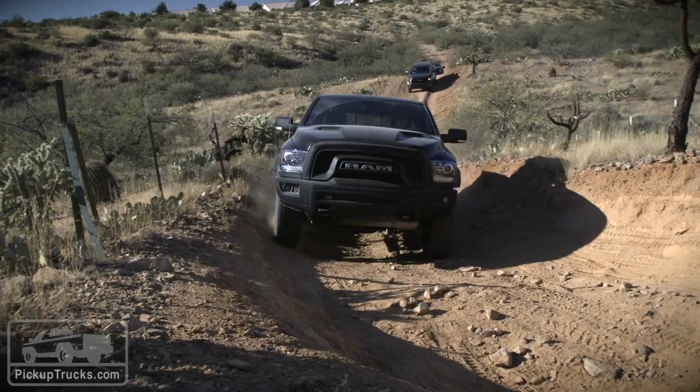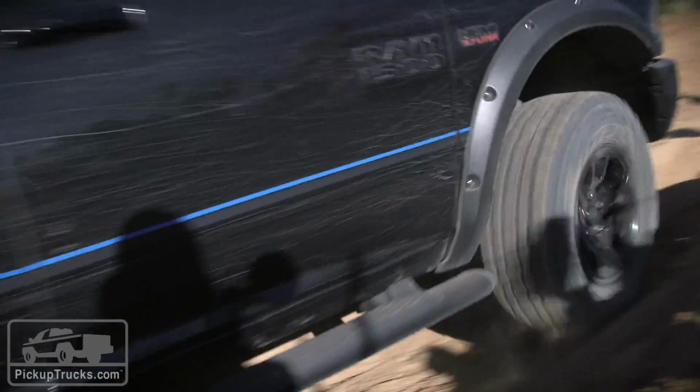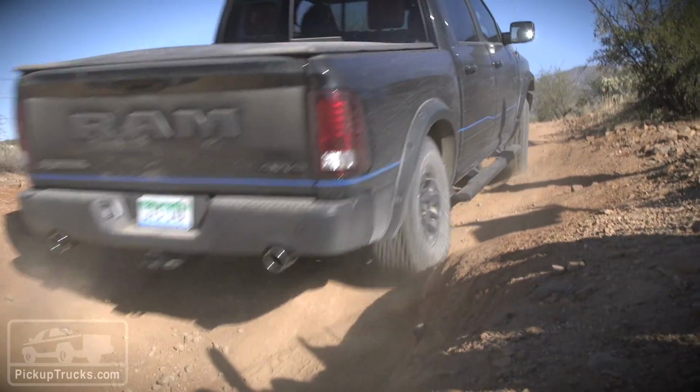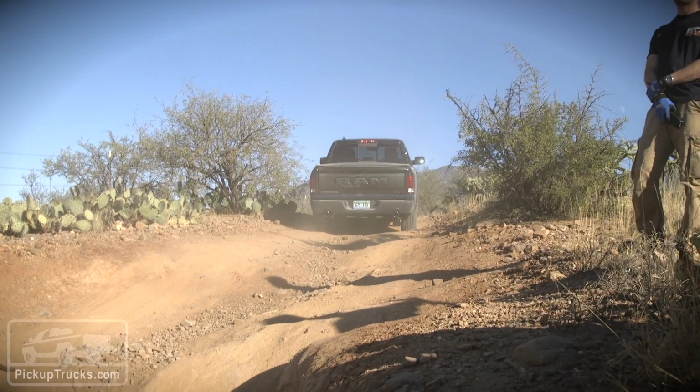The Ram Rebel has a lot of things going for it, but those sideboards continue to trip me up all day. You're just worried about them constantly. Like, are they going to scrape on this? Are they going to scrape on that? Because they drop down so far off the sides of the truck that they effectively lower your ground clearance, and they lower the amount of obstacles that you can climb over because you're afraid that you're going to bend them or break them off at some point.